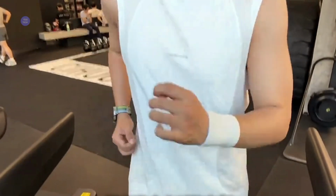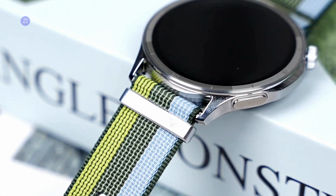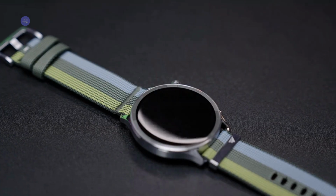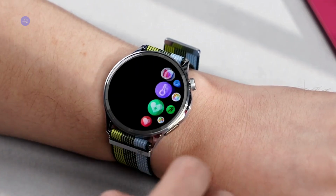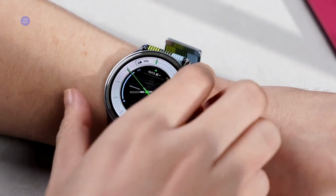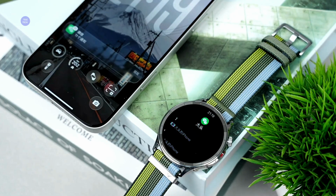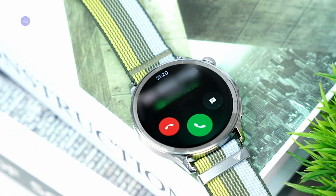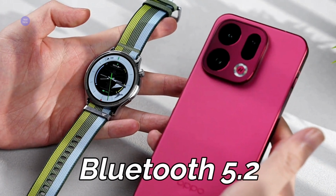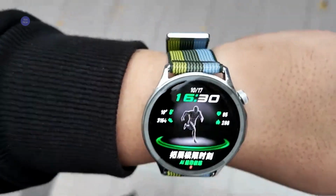There's a professional running mode that analyzes running posture, maximum oxygen uptake, and lactate threshold. A separate fat-burning mode helps optimize workouts in the right heart rate zone. Inside, the watch is powered by the BS2800BP chip and supports dual-band GPS, L1 plus L5, with compatibility for Beidou, Galileo, GLONASS, and QZSS. It pairs over Bluetooth 5.2 with both Android 10 Plus and iOS 14 Plus devices.